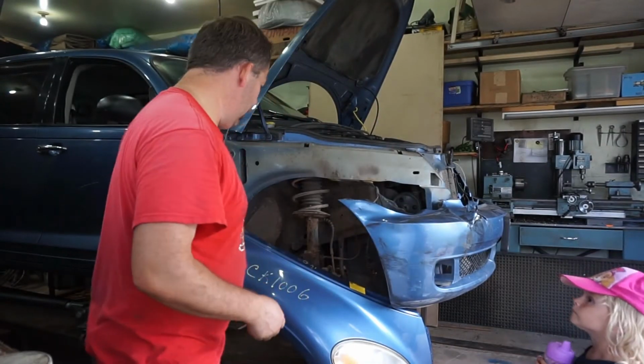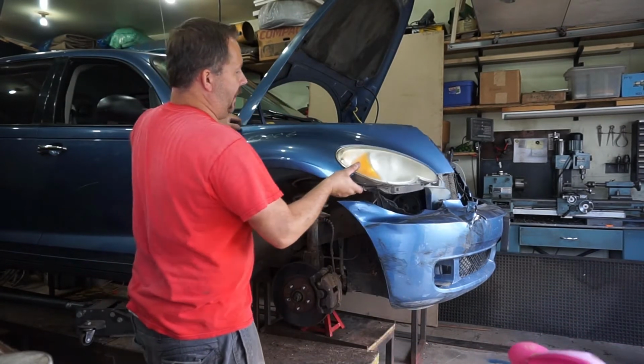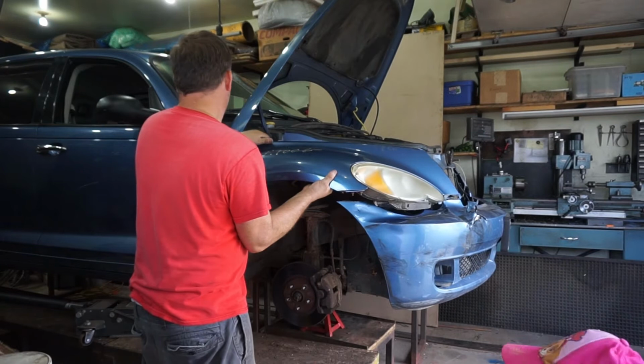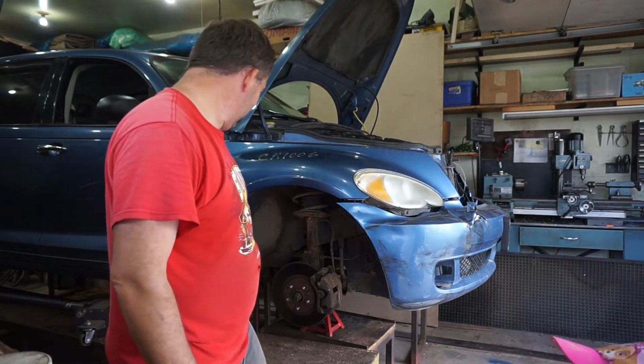Alright, so I'm getting ready to put it back up. All I need to do is lift it up and reconnect all the screws. And now we're done. Pretty simple.